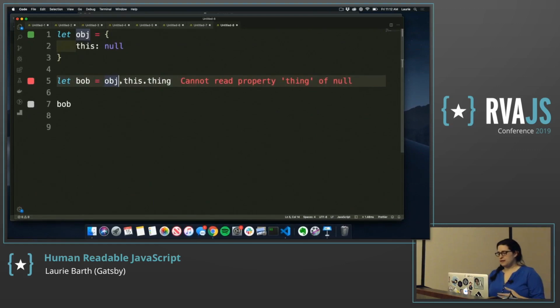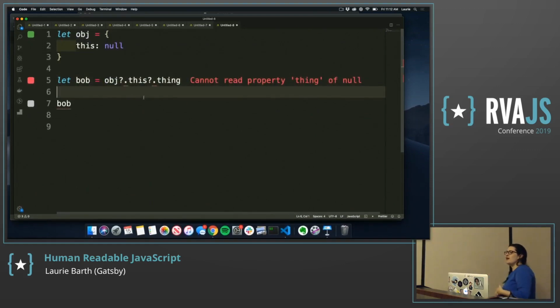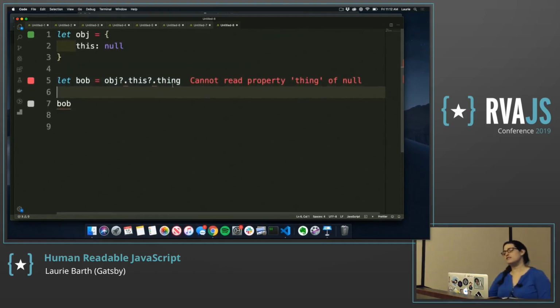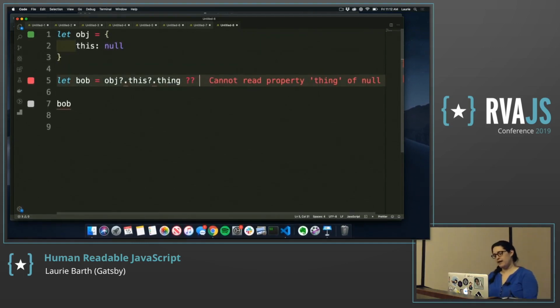So, optional chaining. Question mark, dot. This means this isn't going to error out anymore. It's just going to be null or undefined, which is why this ends up mattering quite a lot. Because nullish coalescing allows you to get a default.